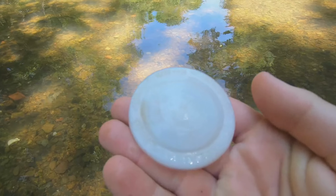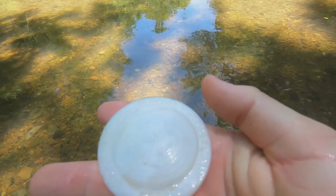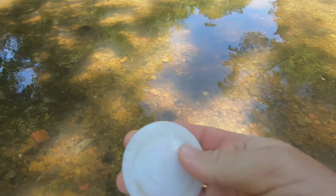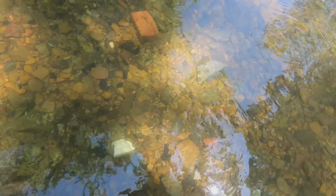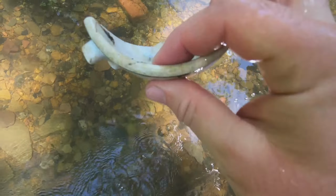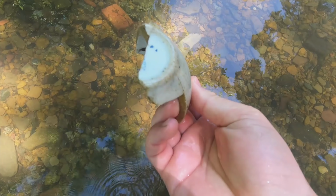I just picked this up right here. This is a Boyd's Genuine Porcelain Liner. That would have went in a mason jar probably right around the turn of the century. It's pretty cool. Looks like this is a piece to a teacup. This looks more modern. Can't make that mark out on the bottom. But to me, that looks like that could be 40s. It's really hard to say.